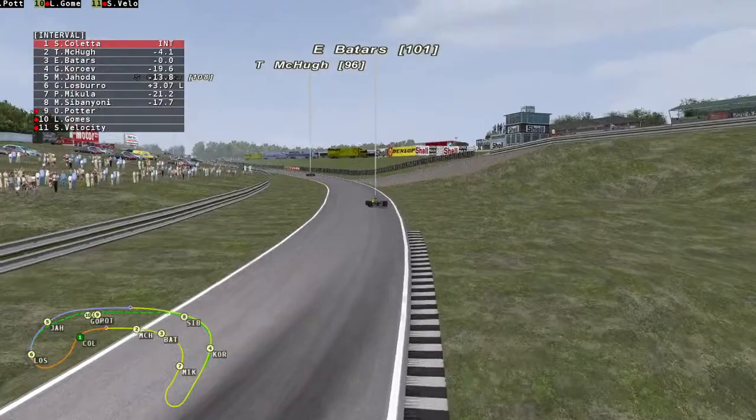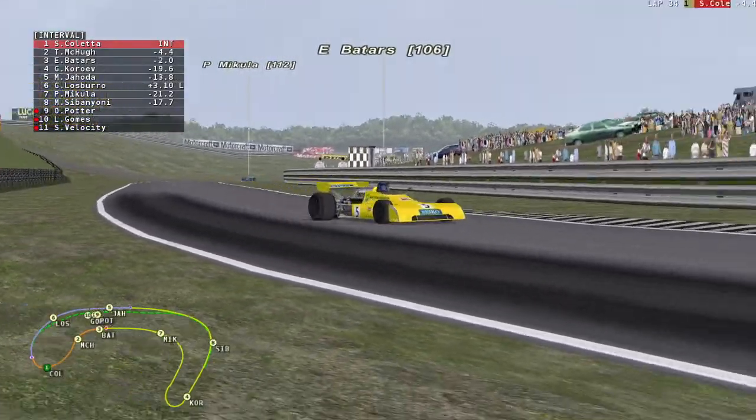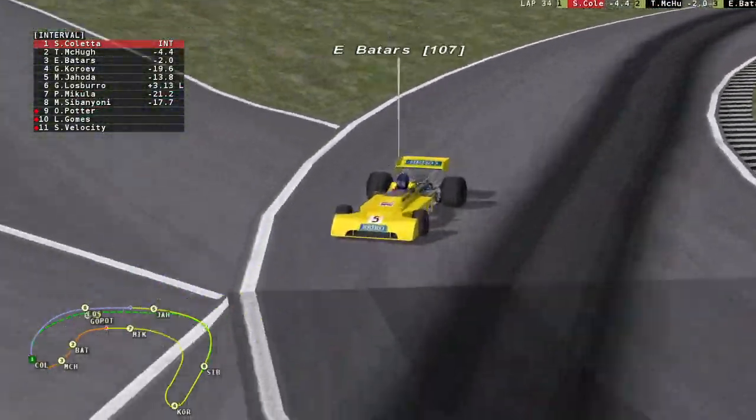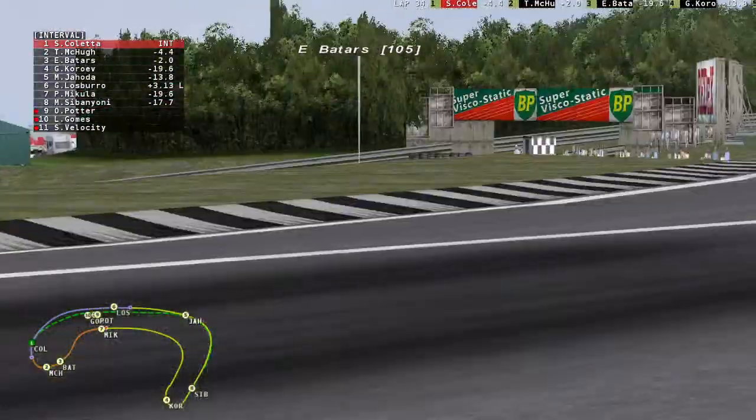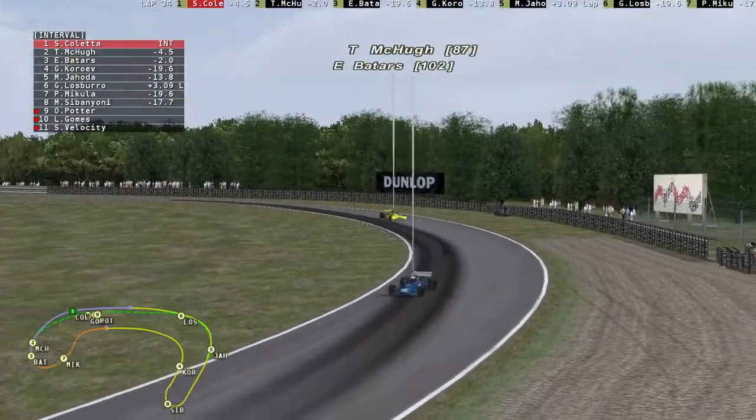That was quite an intense moment there. Spatar should have probably thought he had him. But it was great braking by McHugh to keep him ahead in the braking zone of Paddock Hill Bend. A mistake from Spatar dropped him back.